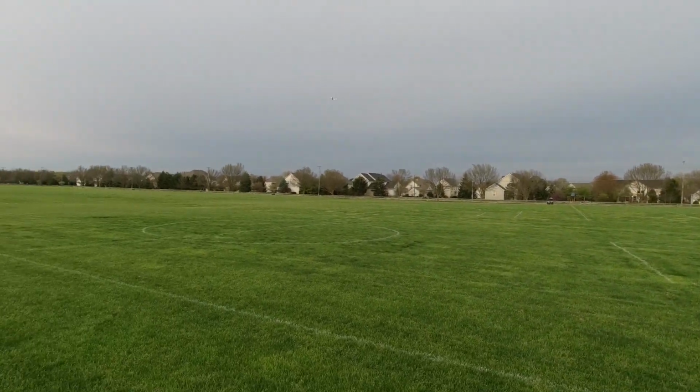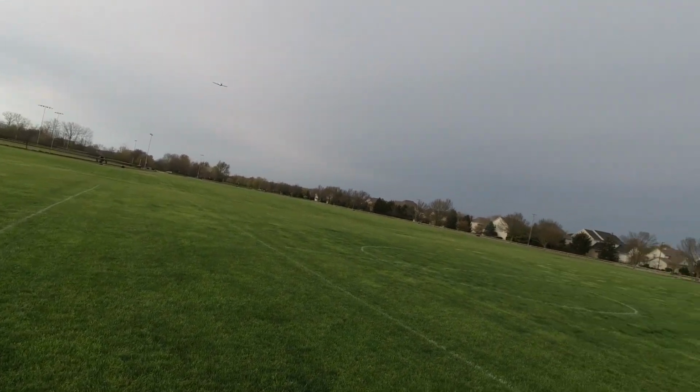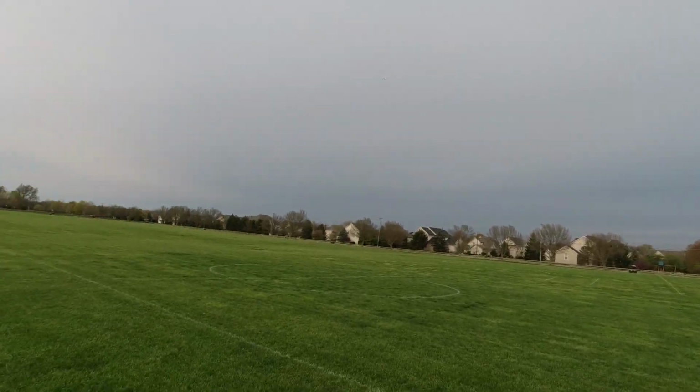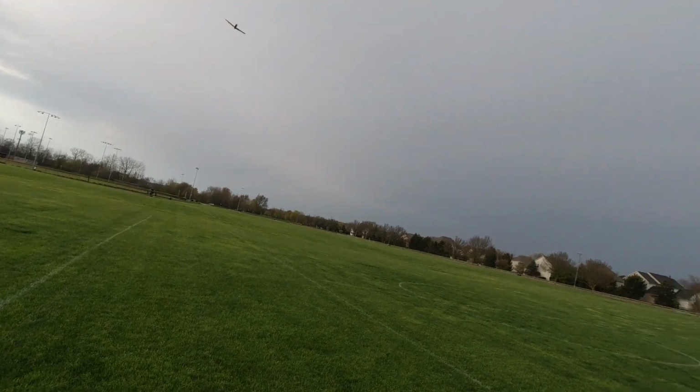I feel like this prop and motor setup performs better at full speed than it does at half speed, especially with the vibration situation that we've got going on. I feel like it's just better. Maybe it eliminates some of the vibration? I'm not exactly sure. That doesn't really make sense, but that's what I'm feeling with this plane as I fly it.